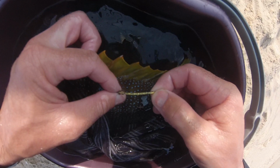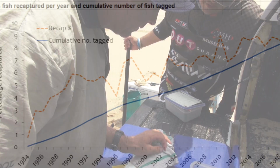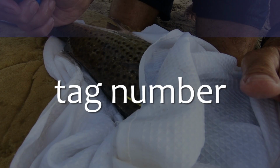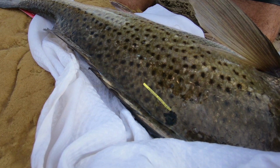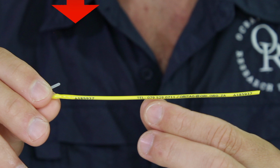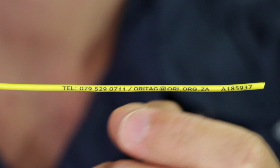It's most important to learn everything we can about the recaptured fish. So let's go through all the information we need from you, our citizen scientist. Tag number. This is the unique number found on the tag of the captured fish. The same number is repeated once near the barb of the tag and again near the end. Remember to record the full number.